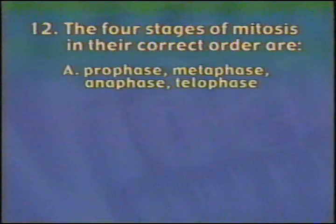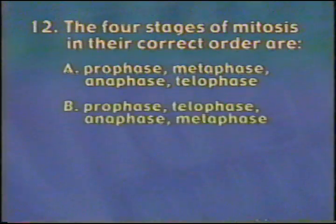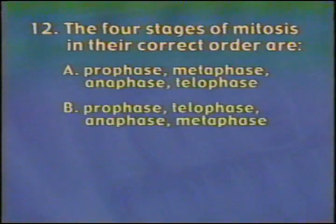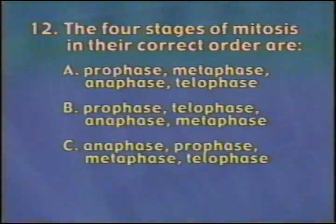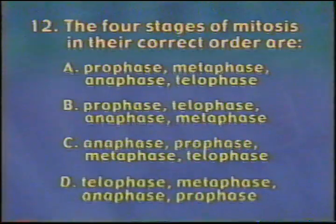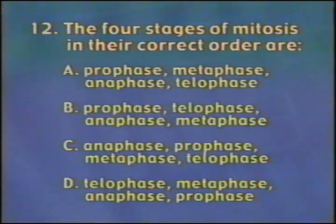The four stages of mitosis in their correct order are: A, prophase, metaphase, anaphase, telophase. B, prophase, telophase, anaphase, metaphase. C, anaphase, prophase, metaphase, telophase. D, telophase, metaphase, anaphase, prophase.